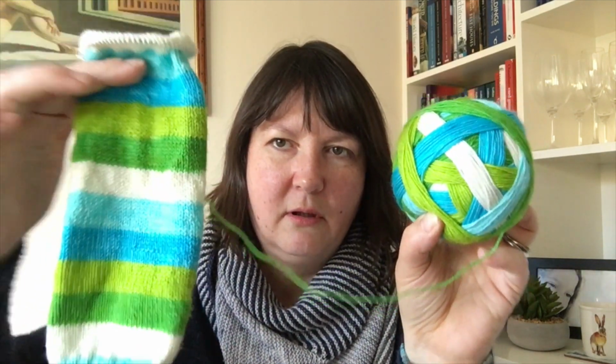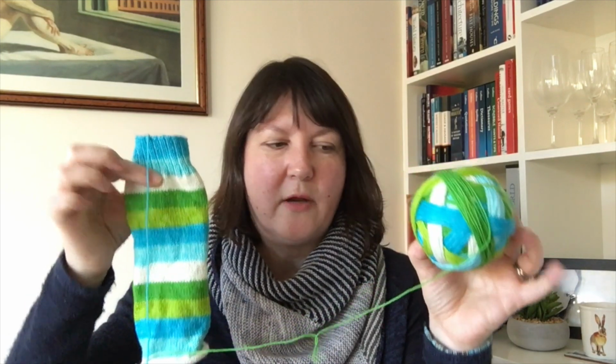Hi, Caroline. And the sock that I've just started picking up again is another, sorry, I'm getting all tangled here, bag. Oh, look at that. Doesn't that remind you of summertime, springtime? And here is the sock. Oh, lovely. So this is another Twisted Limone colourway.